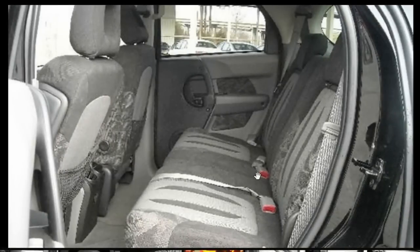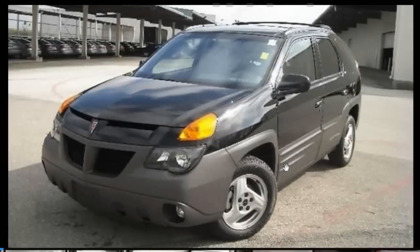There's a straight shot through the back. You can also tell that the seats and the fabric, the seats just look like they obviously haven't been worn. And then it takes us back to the very first picture. So I thought that was really cool to see what the very first production Aztek looked like.